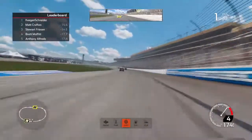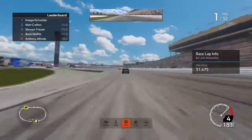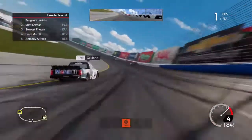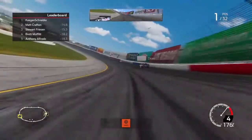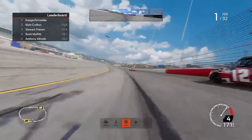And now how about Matt Crafton in the 88 truck up to second, 14.5 seconds off the lead, but he is up to second now. For the time being on Stewart Friesen, and actually pulling away from Friesen. Friesen slips even further back from the race lead.